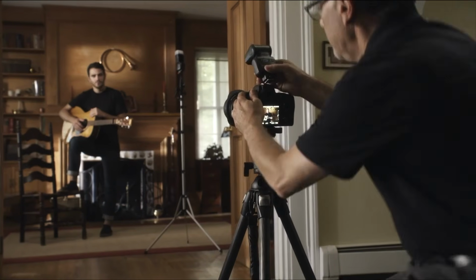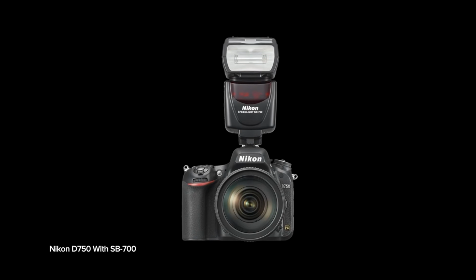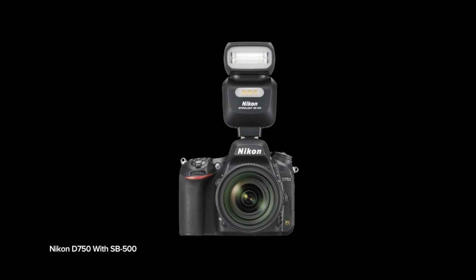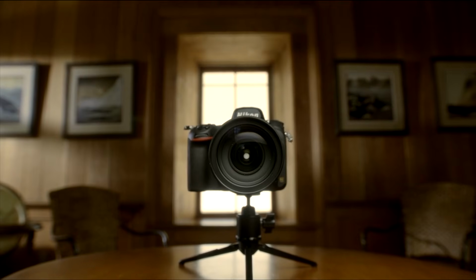But the real advantage to me is Nikon's CLS lighting system. And what that is, if you don't know, is the ability to sync the onboard flash with an external flash through what they call the creative lighting system. And I can trigger an offboard flash, do fill flash, do directional flash, do everything that I could with a wireless system through the onboard flash. And that's nice to have.